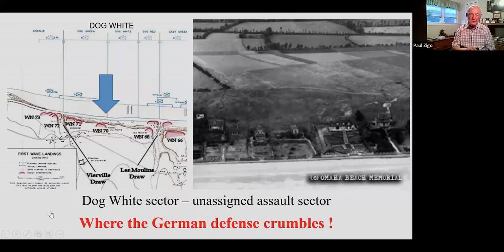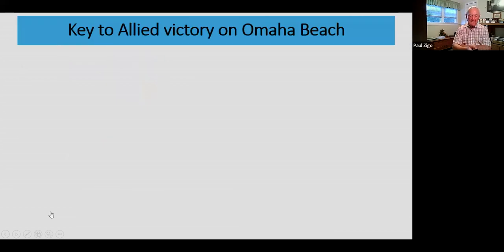However, here's where the German defense crumbles. This is, in essence, as I relate to you over the next couple of minutes, how the German defense crumbles on all the beaches across Omaha Beach in particular. What comes about? There's no German defenders between the defense posts known as the Widerstand Nesters.